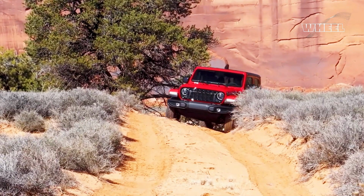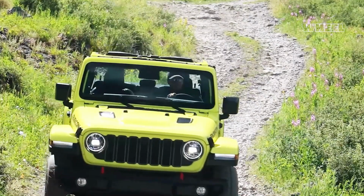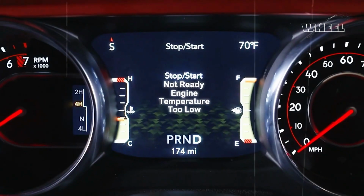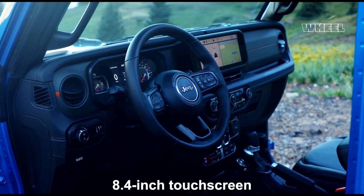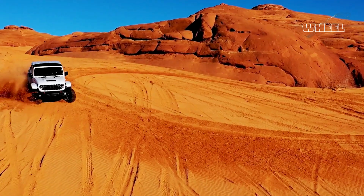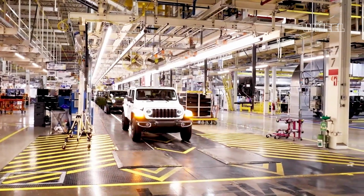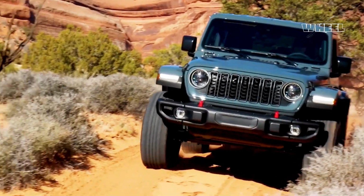We also install side steps to make getting in and out simpler. Because the 3-piece hardtop opens the roof rapidly, we would also choose it. We would upgrade to the larger 8.4-inch touchscreen, which adds navigation and is more sophisticated than the stock 5.0-inch unit, and specify the headliner inside for improved insulation against noise and temperature fluctuations.